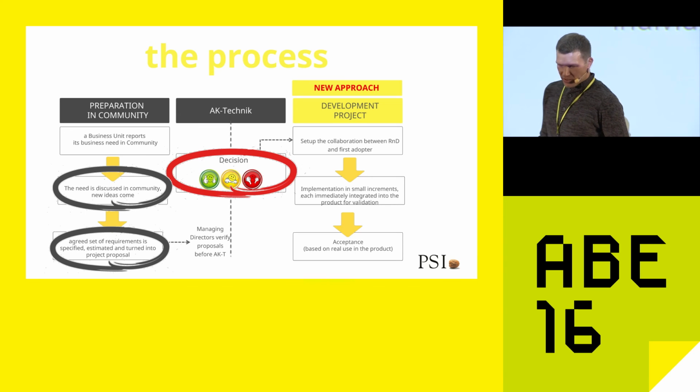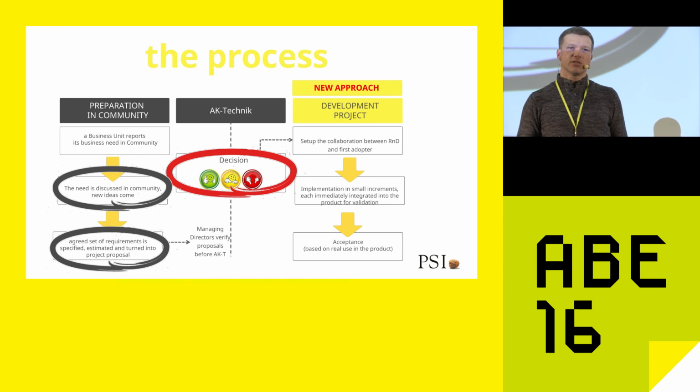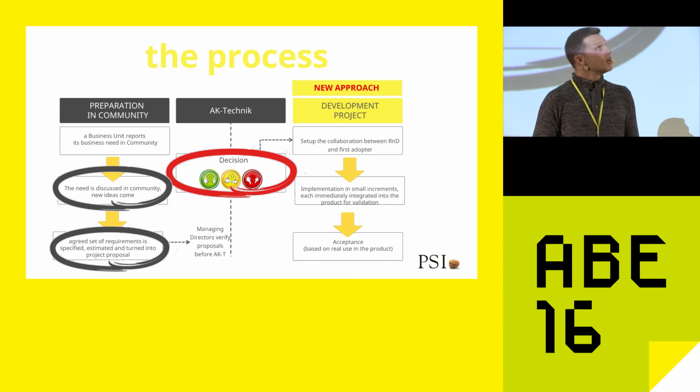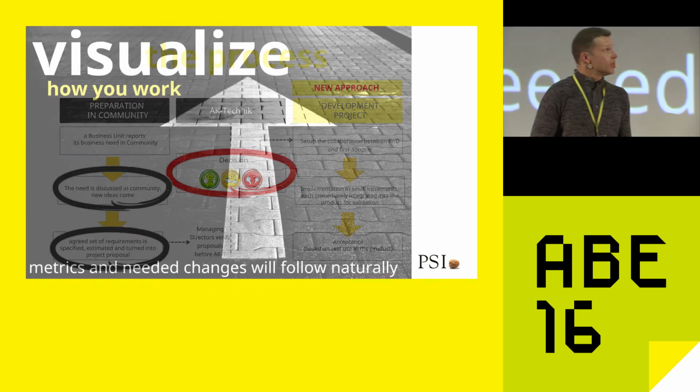And moreover, we had even in the last time the situation that our management, seeing the data provided by us, also decided to optimize the decision process in PSI. So also they had their own perspective and they were able to draw their own conclusions out of the data we provided.